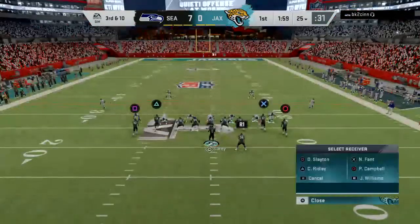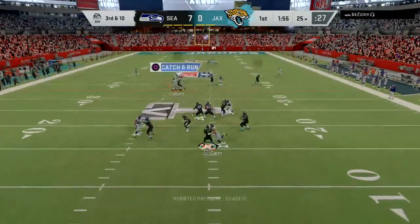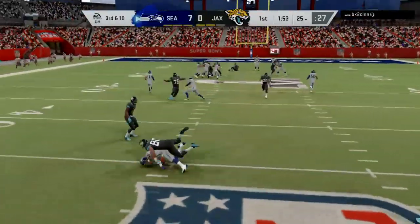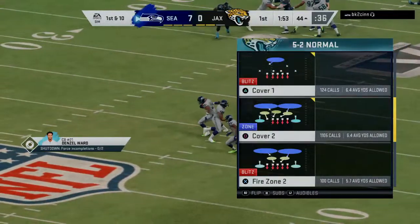The threat of a second straight punt to start the game is looming as they come up 3rd and 10. Off play action. Carry. Into heavy traffic, and it's intercepted. Picked off at the 40. And they'll take over inside the 45 at the 44-yard line.